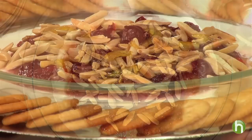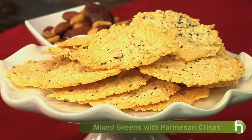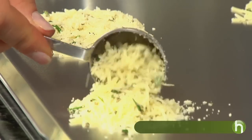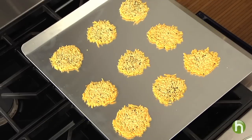I personally love to serve this appetizer with Ritz crackers. Or you could dazzle the crowd by making your very own crackers. These cheese crisps are not only fast, but they're incredibly easy to make. They're made with shredded Parmesan cheese and rosemary. You just bake them in little mounds.